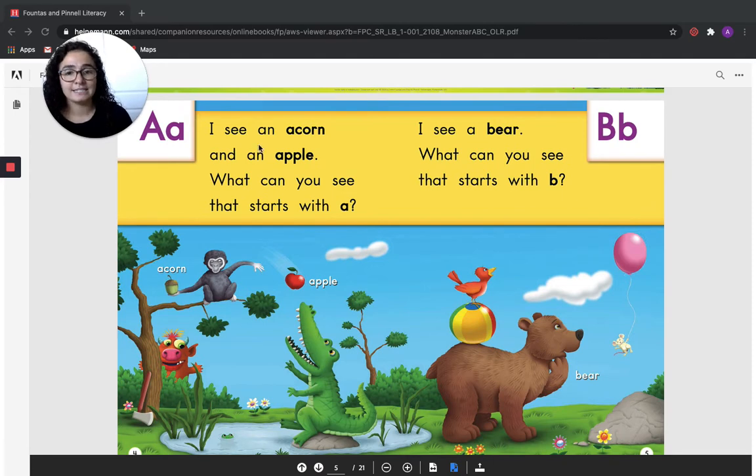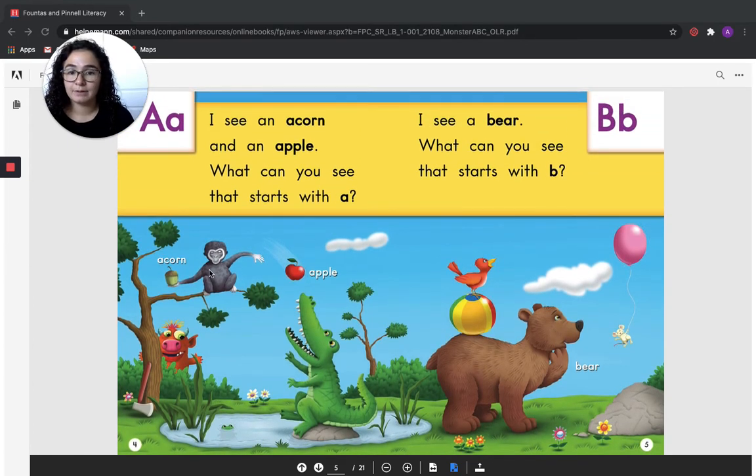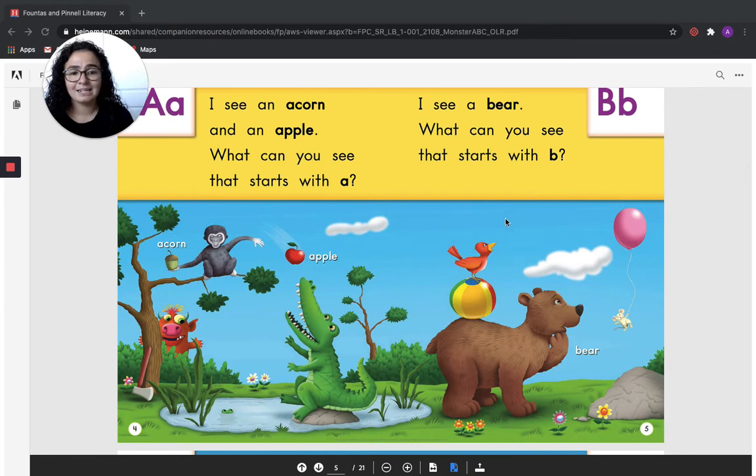A. I see an acorn and an apple. What can you see that starts with A? I see an ape, and I can also see an alligator. B. I see a bear. What can you see that starts with B? I see a bird on top of a ball on top of a bear, and I can also see a balloon.